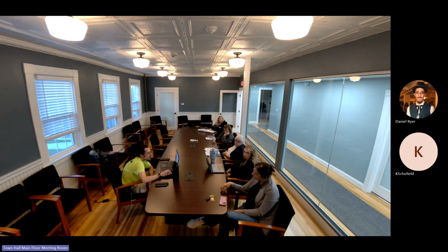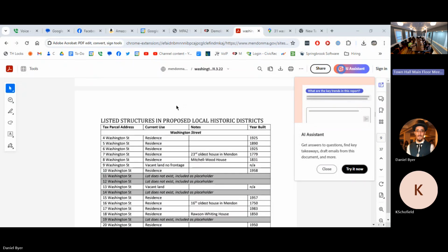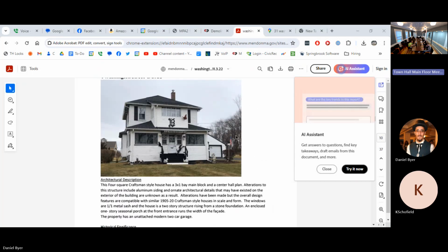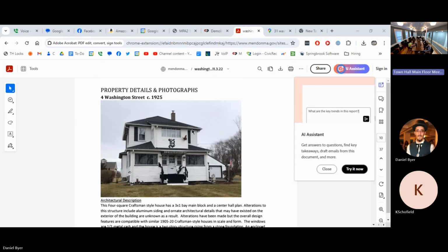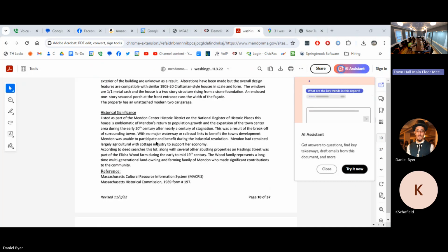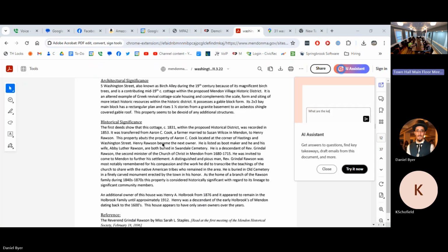Now are we doing, do we compare that map with the old map of the town? Well, that might be a comparison. Yeah, for Washington Street, we listed every lot, the address, the current use, the year built, and we put some notes. Okay, it's like a spreadsheet. And then if you keep going down, for every single house, you have a photograph, an architectural description, and the historical significance. Right, and some of these have nothing, like if there's a modern house, I think we just skipped it.